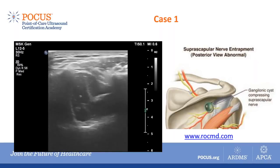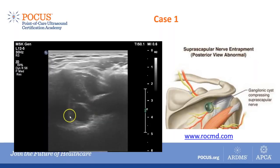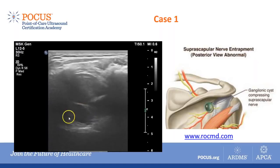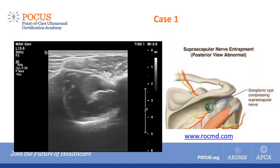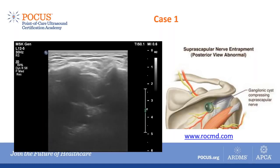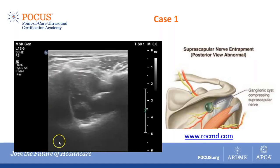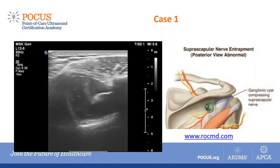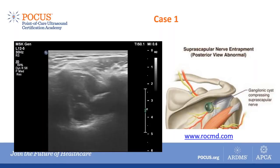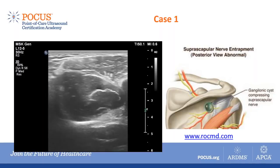So when I combine these images with the clinical history, this looks like a paralabral cyst, you can see it on the right, and you can see that these can compress the suprascapular nerve. So the suprascapular nerve is located very close to the glenohumeral joint, and this is a motor branch innervating the infraspinatus muscle. So the loss of the strength could be an indication that there's a compression in this area. So putting the images and the clinical presentation together, I have about a 90% certainty that this is a nerve entrapment of the suprascapular nerve.